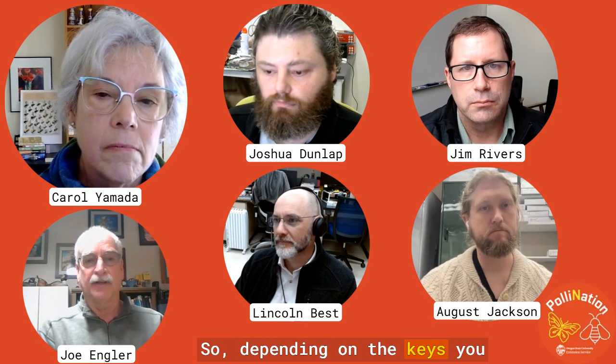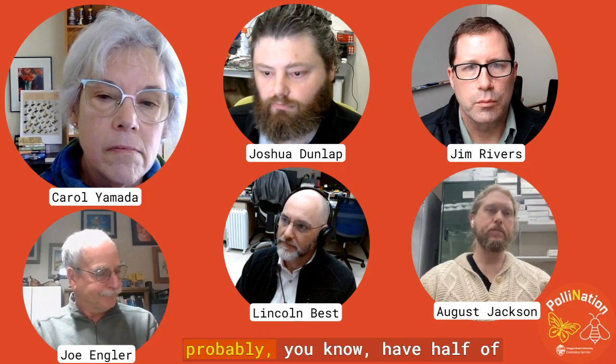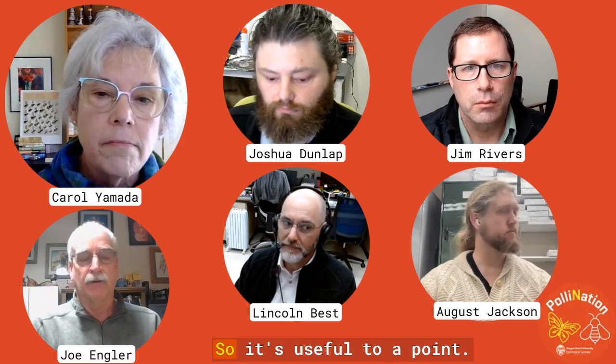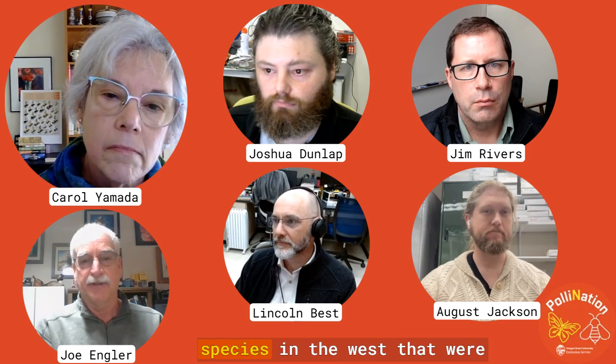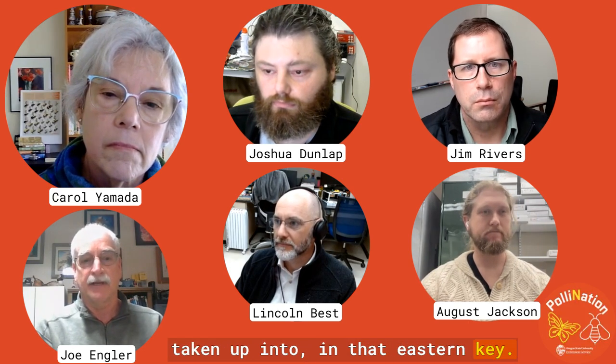So depending on the keys you look at, I think I was looking at even the Dialectus of Canada, we probably have half of the species in that key maybe. So it's useful to a point. The eastern key for the other three subgenera of Lasioglossum, there were only 5 potential species in the west that were taken up in that eastern key.